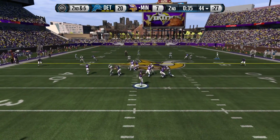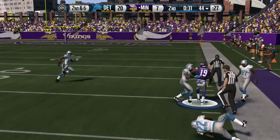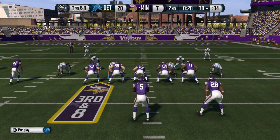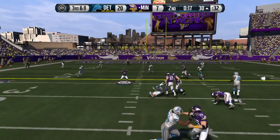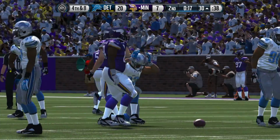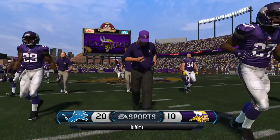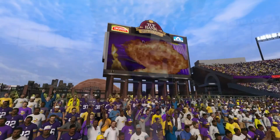The Vikings have 36 seconds to go, and this pass out to Brandon LaFell will go down the sideline and all the way to the Detroit 33. Later in the drive, it's 3rd and 8, and Bridgewater's pass is dropped by Cordell Patterson, I believe that was. The Vikings add a field goal to make it Detroit 20, Vikings 10 at halftime.